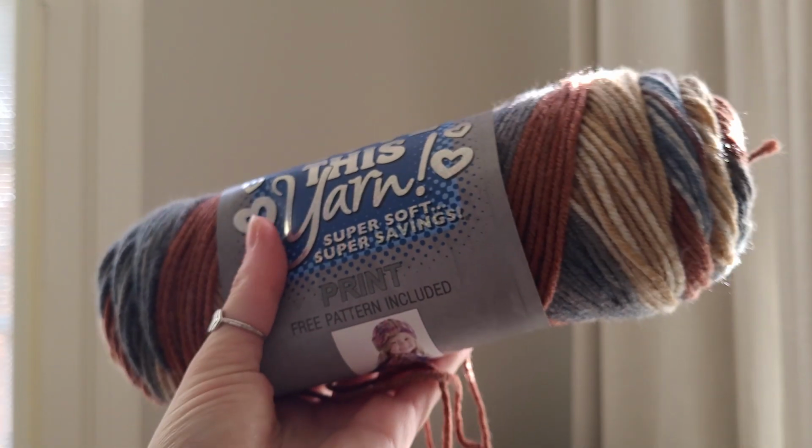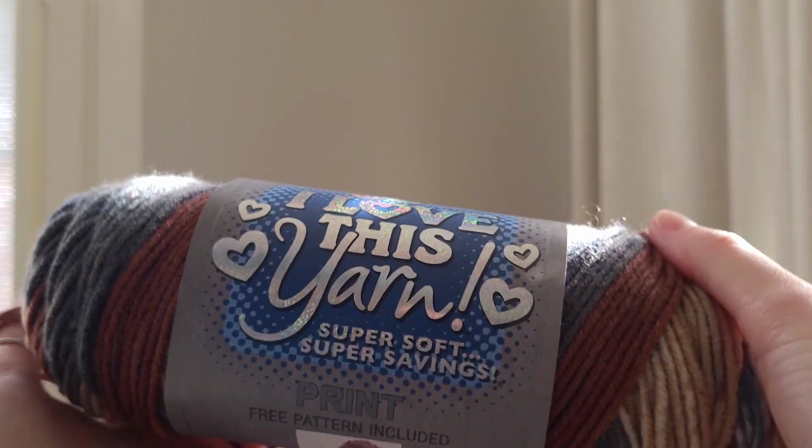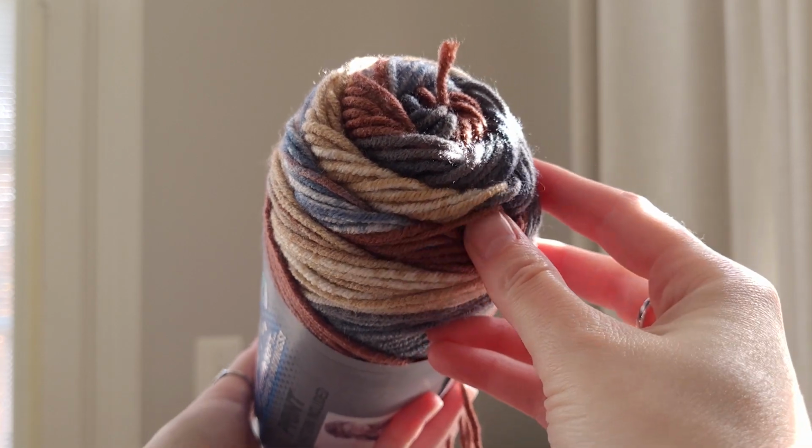So yeah. Last but not least for yarn, the packaging is coming off, but I got one more of that I Love This yarn, and it's in this beautiful coloration. I hope the camera picks it up and does it justice. It's got like this very desaturated blues. It's got some of this like rust color. It's got some sandstone, a little kiss of cream in there.